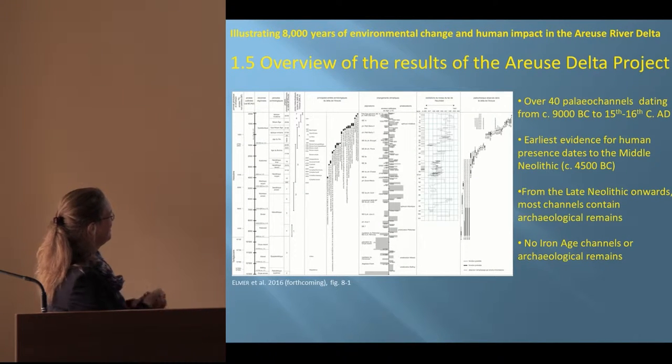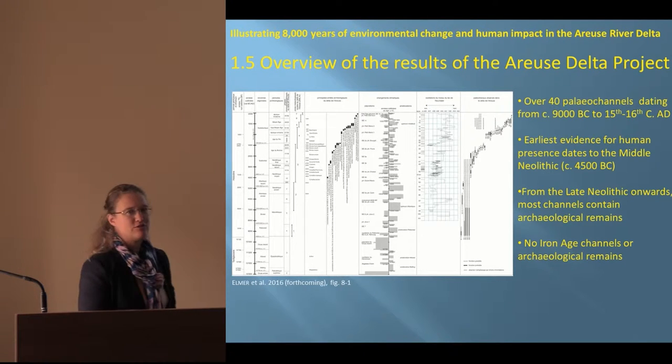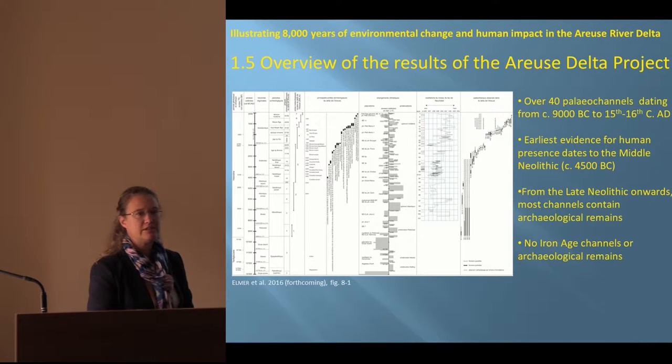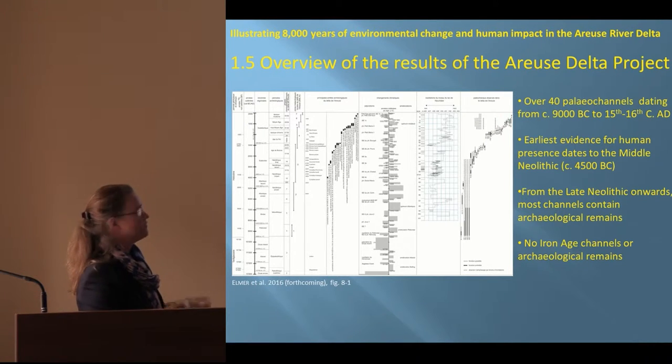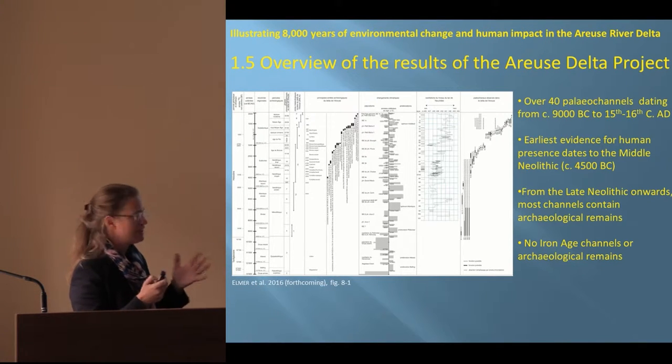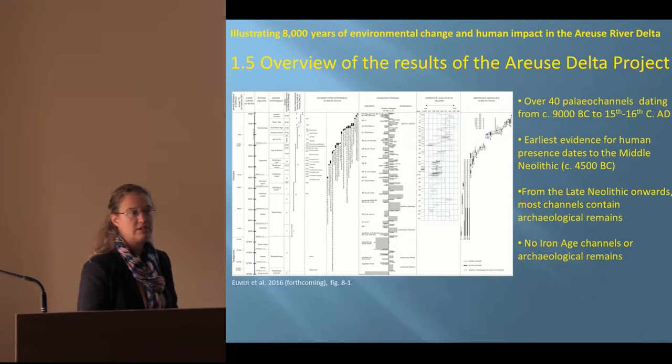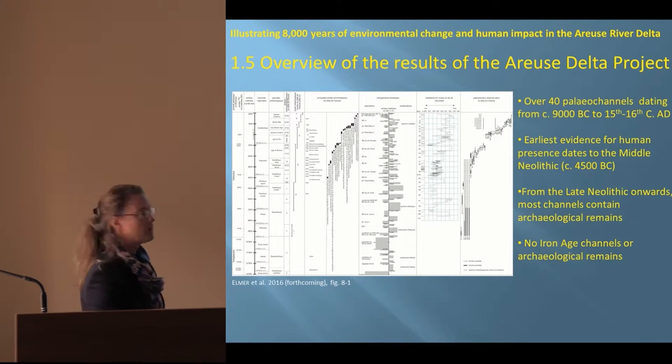So this is an overview of the results. We can say now that we found over 40 palaeochannels from 9,000 BC to the medieval period. The earliest evidence of human presence in the delta dates to the Middle Neolithic, 4,500 BC. There are no finds, but we know that they did slashing and burning of some surfaces. And then from the late Neolithic onwards, most channels actually contain archaeological remains, which was quite a surprise for us.